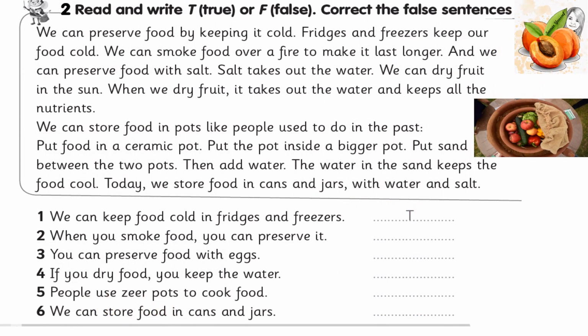Exercise 2. Read and write true or false. Correct the false sentences. We can preserve food by cold. Fridges and freezers keep our food cold. We can smoke food over a fire to make it last longer. And we can preserve food with salt. Salt takes out the water. We can dry fruit in the sun. When we dry fruit, it takes out the water and keeps all the nutrients.